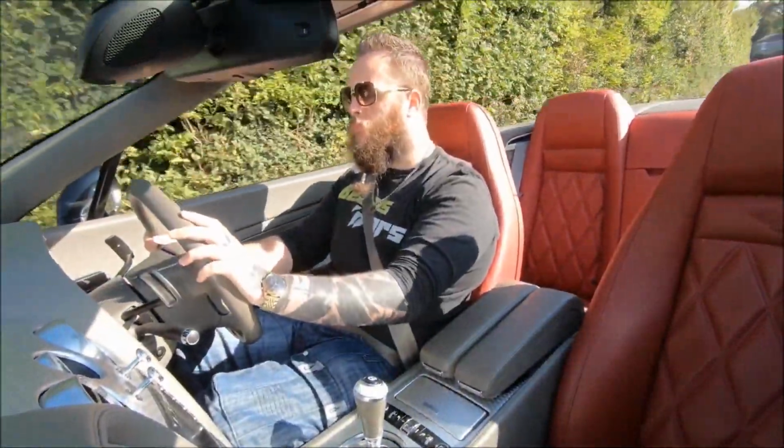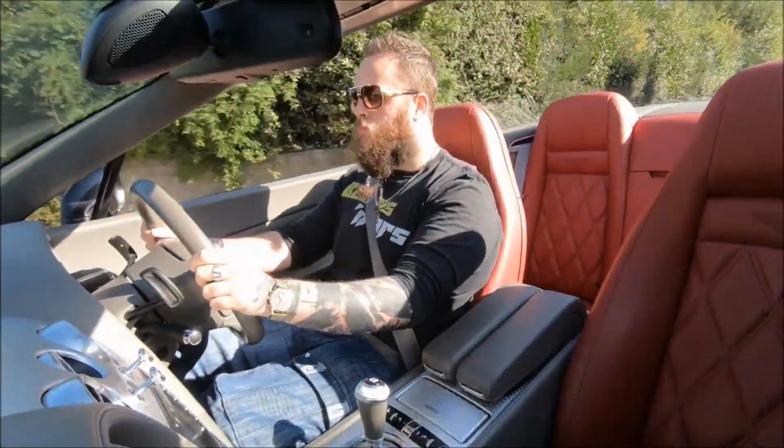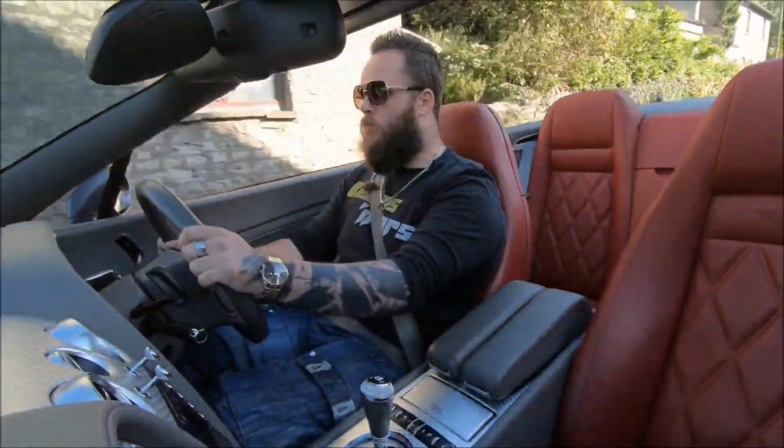My advice is, don't buy a cheap Bentley. If you can afford to get one that is more in the 30, maybe even 40, 50 grand region, you're going to have a much safer bet. Even then, it's not to say that it won't have issues, because of course any car can, but it's a much, much safer bet.